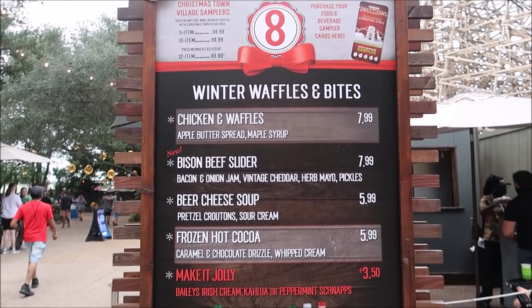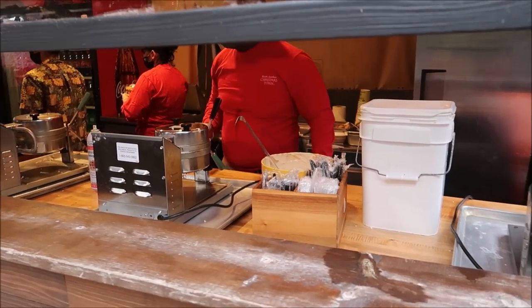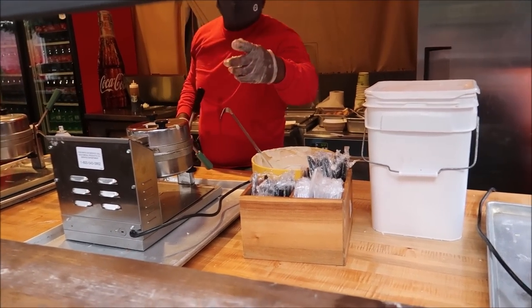Wow, this is some good stuff, but this is what I need. I am very torn between the chicken waffles and the bison beef sliders. Don't know which one I'm gonna go with. Oh wow, that's super fancy. They're actually making the waffles right now.